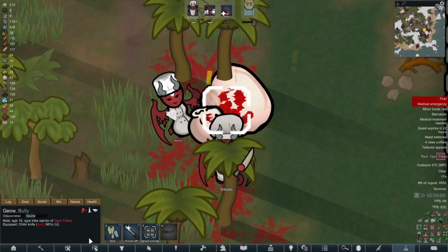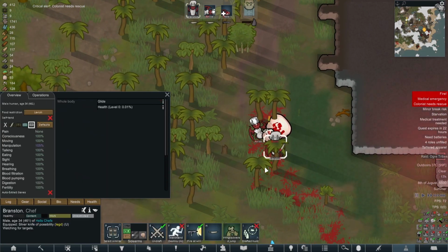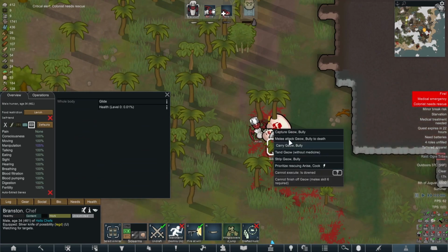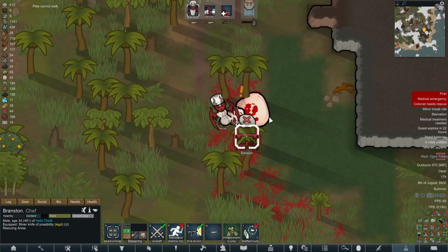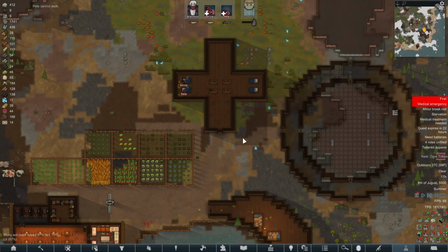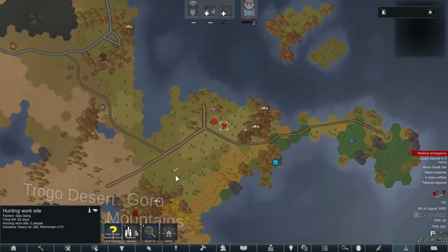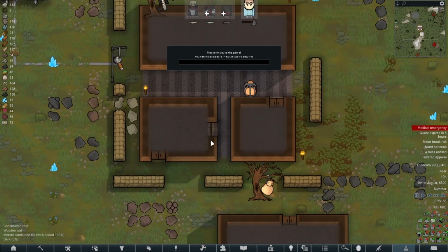There we go. Right. They're down. They're down. Perfect. Whew. Anise is fine. Just finish them off. Finish them off. Right. Branston, rescue your wife, and then we'll go from there. John, you can go back to the hunting site. Oh, this is a mess. This is a mess. Okay, caravan has arrived. John has arrived there. What are we looking at?